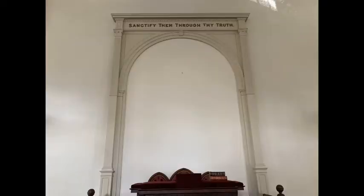Now here's the back wall as it appears today. Notice that the woodwork is all real. It's not painted as it was originally, and I can't tell you when it was installed, but it's less than 100 years old.